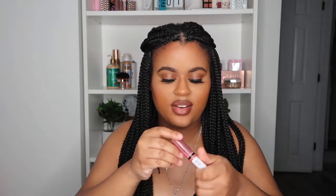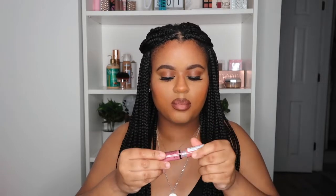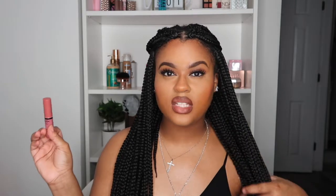I have another NYX butter gloss in the shade Tiramisu. This is another really pretty lip gloss. Like I said, I love these NYX butter glosses. They're $5, I believe, $4.99, and you can find them anywhere: Target, Ulta, you name it.